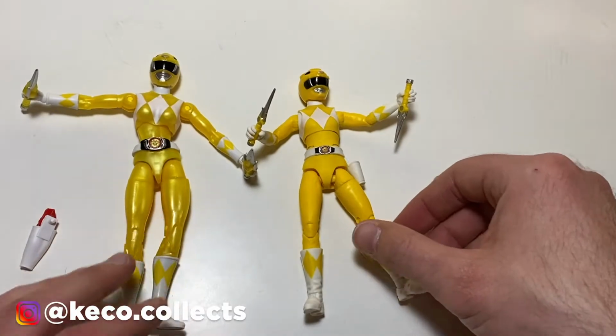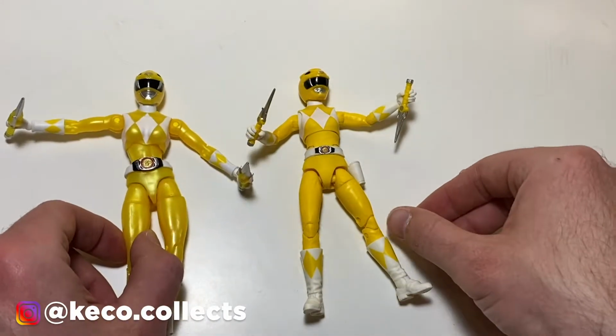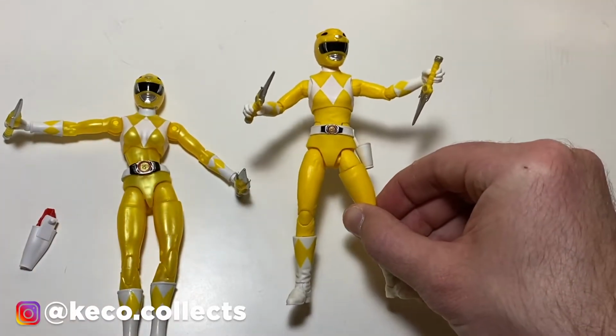But if we're going completely from the bottom up, from A to F, I'd say this is probably about a C figure. This here for me is an absolute A+.